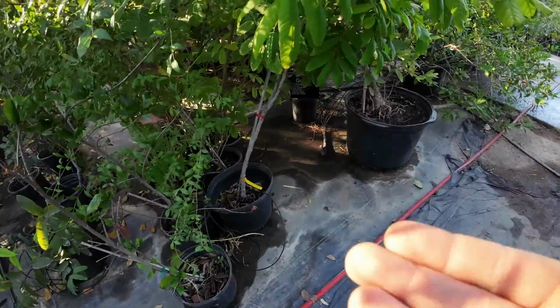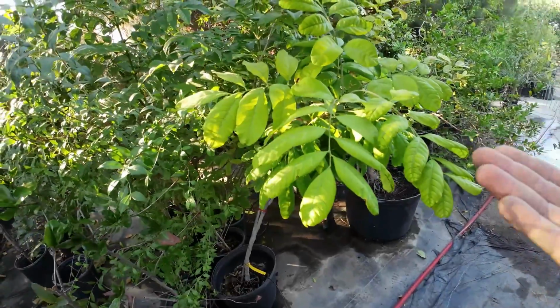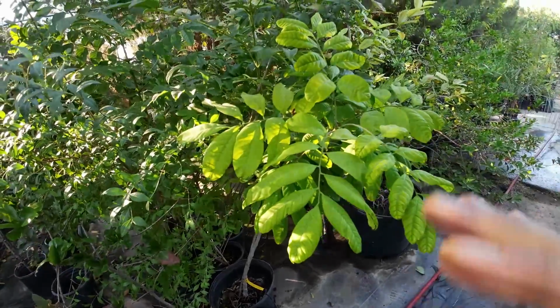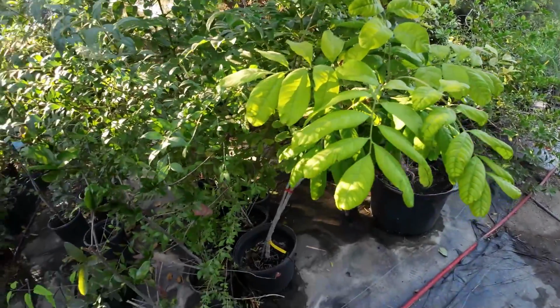Is the plant going to eat? Yeah, it will eat, but it's kind of pointless right now to fertilize it simply because it's cold. So the plant is just gonna completely slow down, so it's just best to wait until warmer temperatures next year.